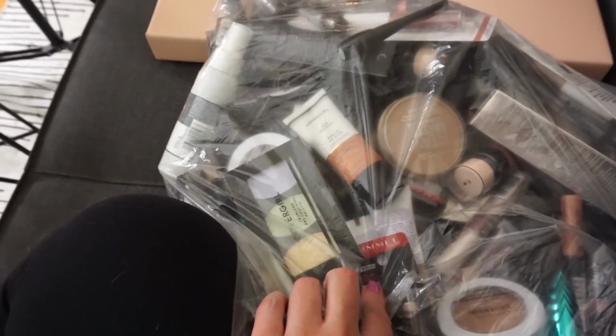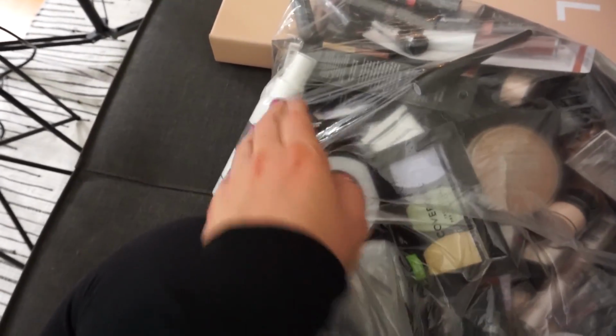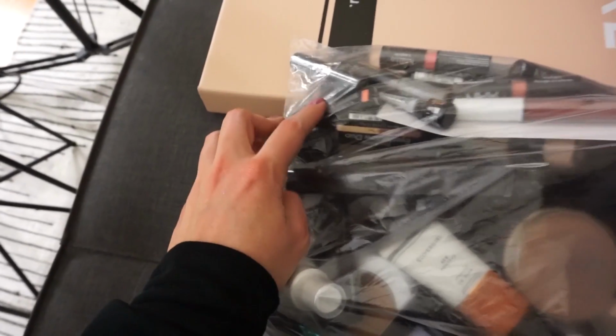Like obviously these are a little bit too dark for me. There's some color correcting stuff. I don't usually color correct. These are doubles of things they sent me. Most of this stuff is actually doubles. They sent me duplicates of pretty much everything. So just in sheer quantity alone, some of this stuff needs to get given away.